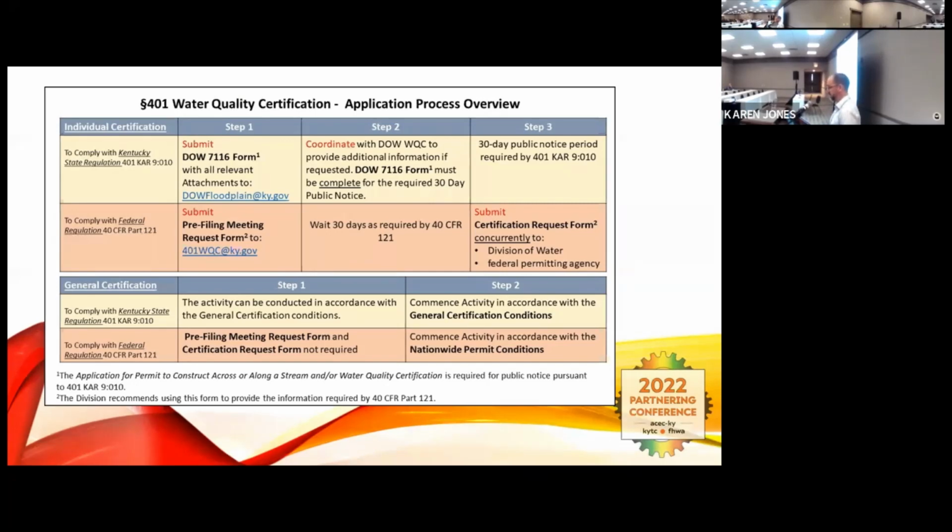The pre-file meeting request form, the first initial step, is not always required for general certification if you're operating under a nationwide permit. Whereas for an individual cert, you have to submit a pre-filing meeting request form, which is available on the Division of Water's website. Wait 30 days as required by 40 CFR 121. And then you can submit your certification request form at the same time to Division of Water and the Army Corps that kicks in their process.